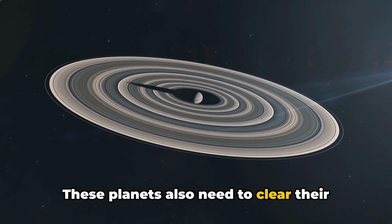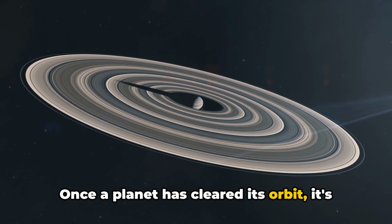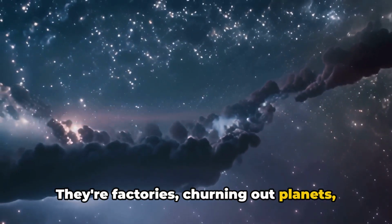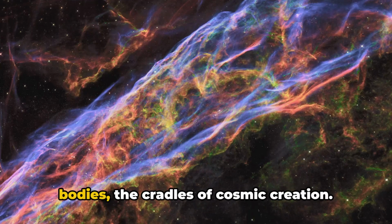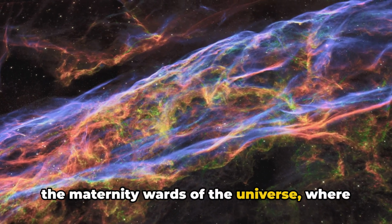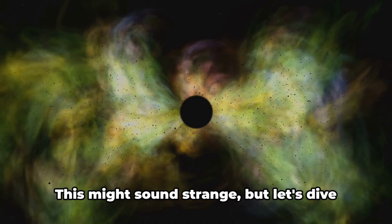These planets also need to clear their orbit, meaning they need to gather or push away all the material in their path around the star. Once a planet has cleared its orbit, it's officially a planet. So protoplanetary disks are not just cosmic hula hoops, they're factories churning out planets, the very worlds that could potentially harbor life. They're the birthplaces of celestial bodies, the cradles of cosmic creation. So in essence, protoplanetary disks are the maternity wards of the universe, where cosmic seeds grow into full-fledged planets. Dust and gas might not seem like much, but in the universe, they're the stuff of life.